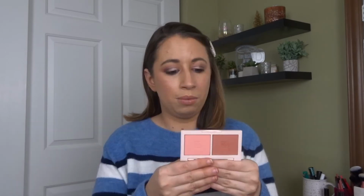Okay, the next brand on my list was Jouer, and I also was able to try Jouer this year. So I finally, over the summer, bought this palette. This is the Mini Rose Gold Blush Palette. I've been dying to try their blushes, and as soon as they came out with a mini, I knew that was for me. We have the shades Marigold and Rose Petal.